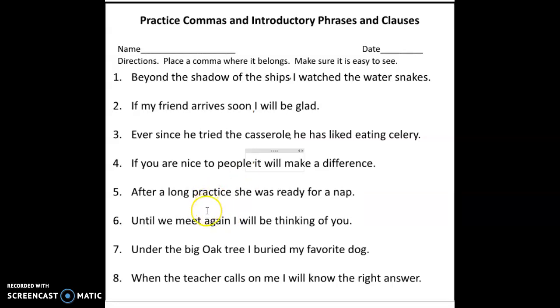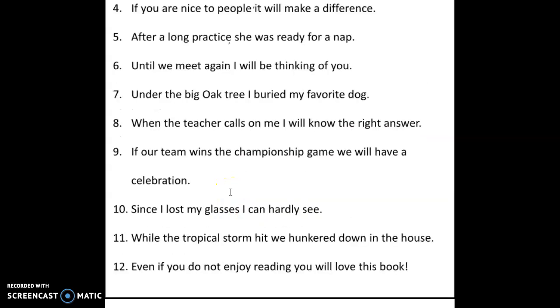Number 5. After a long practice, she was ready for a nap. You would want your comma after practice. After a long practice, comma, she was ready for a nap. Number 6. Until we meet again, I will be thinking of you. You would want your comma after again. Until we meet again, I will be thinking of you. It's kind of hard to see that comma, but it's right there after the N.